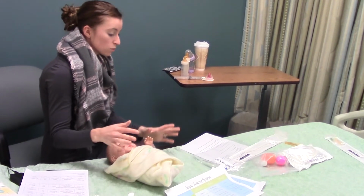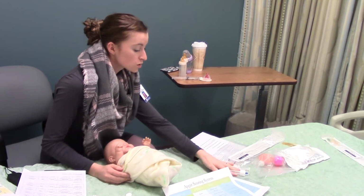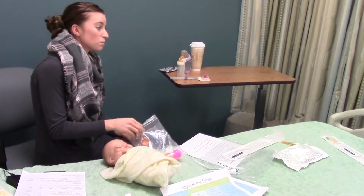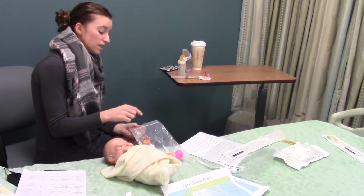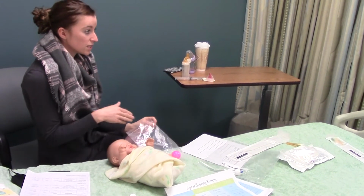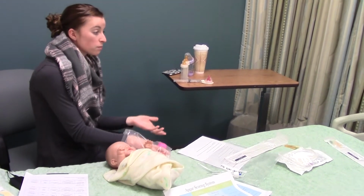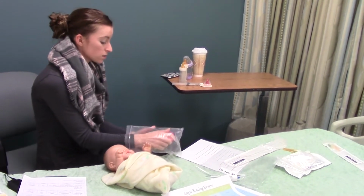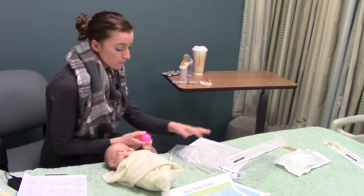So now feeding, we'll move on to feeding, I guess. There's a couple different ways to feed a baby, obviously. They can breastfeed, they can bottle feed. If they're in the NICU, sometimes they have NG feedings. Or if you have a pediatric patient, they might have a G-tube, depending on what diagnosis they may have.